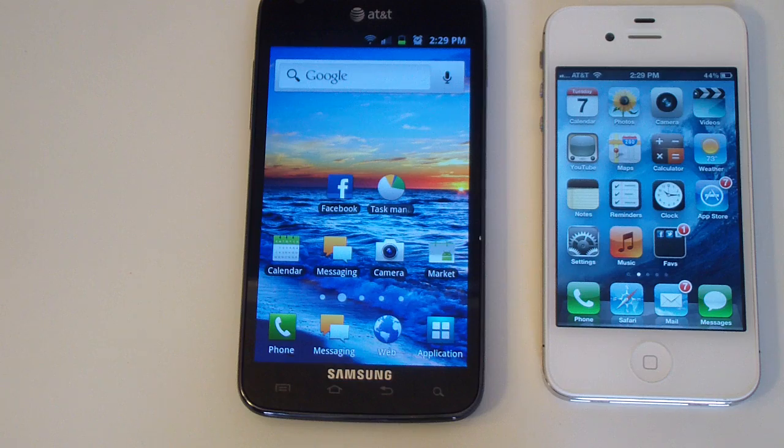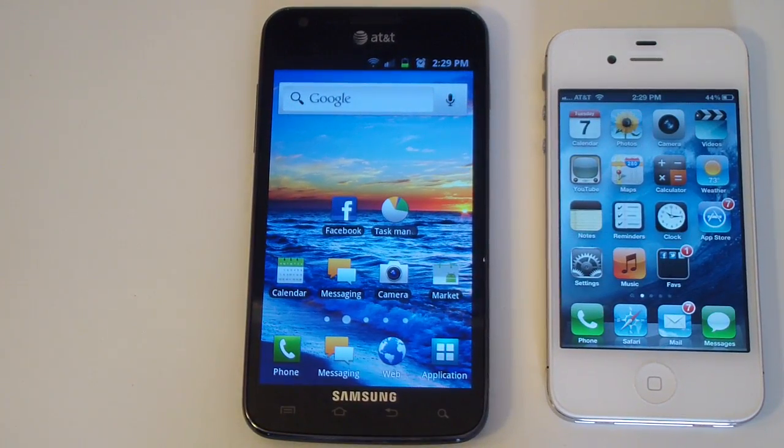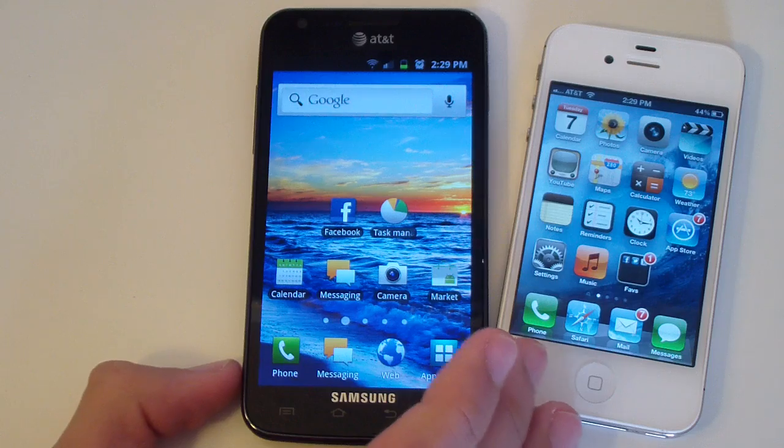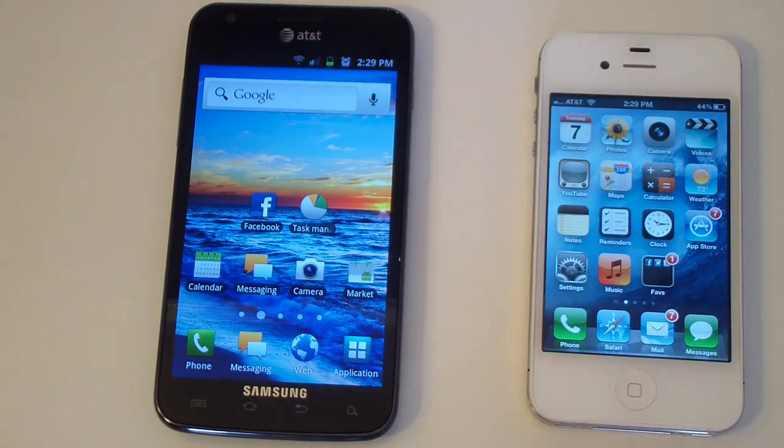With the 4S, again, with iOS, it's just extremely fluid. Everything works just like it's supposed to be. I'm not saying that I never had an app crash, but I did have a lot fewer apps crash on my iPhone than the Skyrocket.